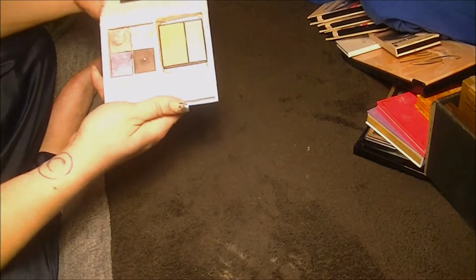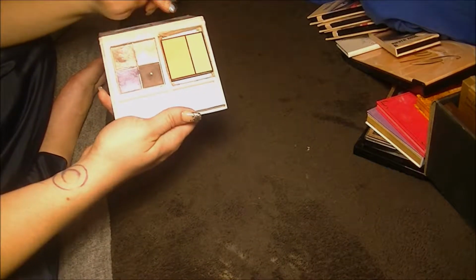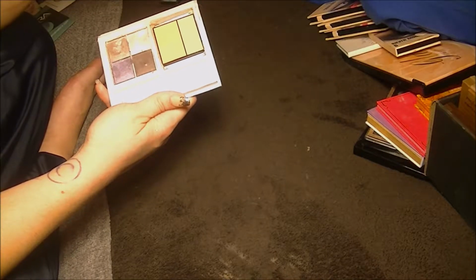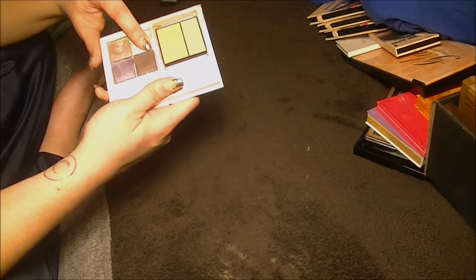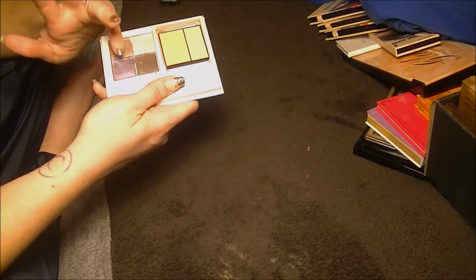Oh, what have we here? Okay, these are Mary Kay shadows, and then a blush and highlighter. My mom's my Mary Kay lady, and I absolutely used to love this quad, and I used it quite frequently.